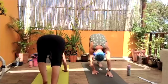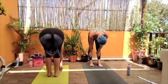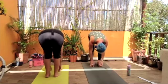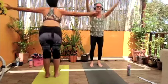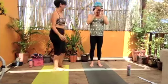Make our way from there to standing. Inhale, lift halfway. Exhale, fold. Inhale all the way up. Exhale, hands to heart. So that was some deep opening for shoulders.